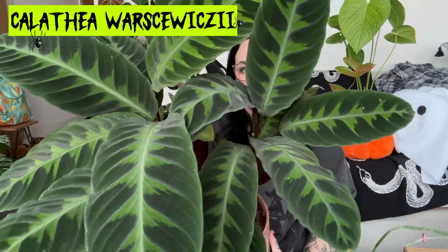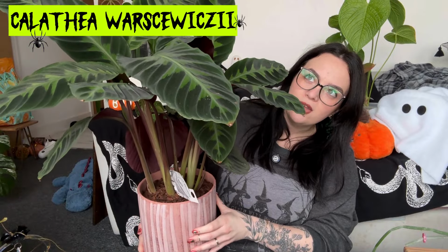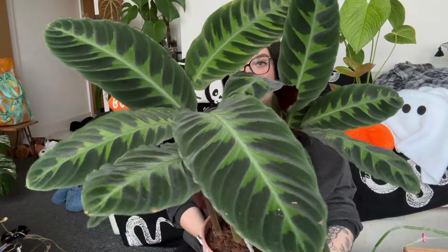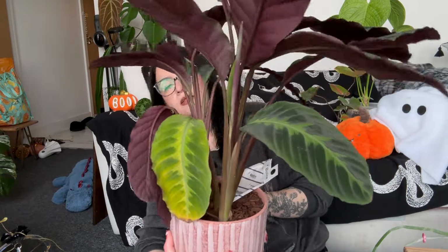Onto another big plant. I wanted to include this guy in this video, again, because of the big dark leaves, and it is dusty, so I apologise for that, but this is my Calathea warscewiczii. It has these beautiful, massive, dark, velvety leaves. The backs of the leaves are this insane dark purple. Oh, there's a dying leaf. An insane dark purple. I love this plant, and it's such a statement in my home, and I feel like it is such a good spooky plant.